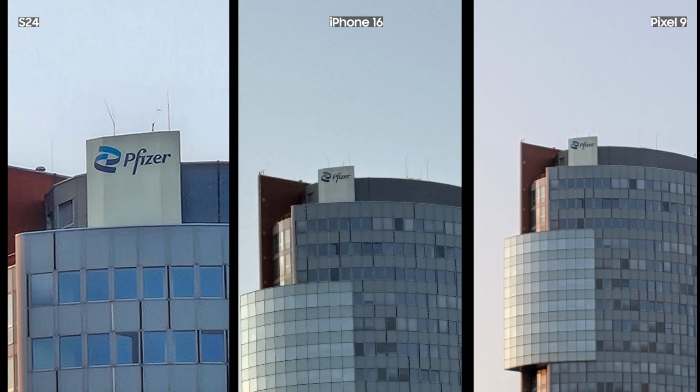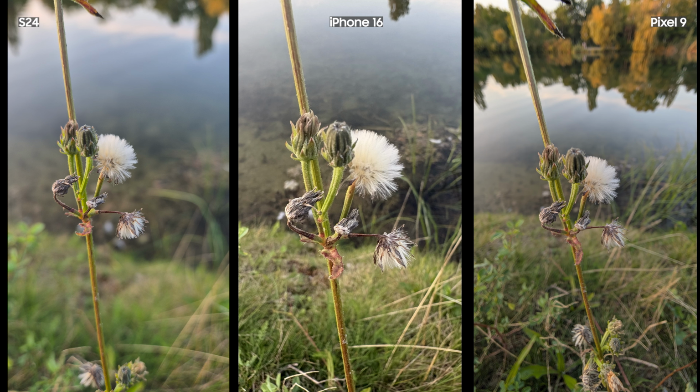Also, if you zoom the maximum amount into the subject, like I did here, naturally the picture that Galaxy produces is more usable. None of the phones have a dedicated macro lens, but you can get close to the subject and the phone automatically uses the ultra-wide lens to make a macro shot. I think Galaxy did the best here, followed by Pixel and then iPhone.